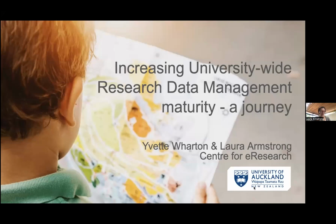So as I mentioned, my name is Laura Armstrong. I am a colleague of Yvette's now for several years in this space. Firstly, in the library within my institution, and then I joined the Centre for E-Research. I am the engagement lead. So I spend a lot of my time talking to researchers about research data in one capacity or another. And we're going to talk to you today and share the journey that we've had over the last 6 or so years. Quickly, promise.